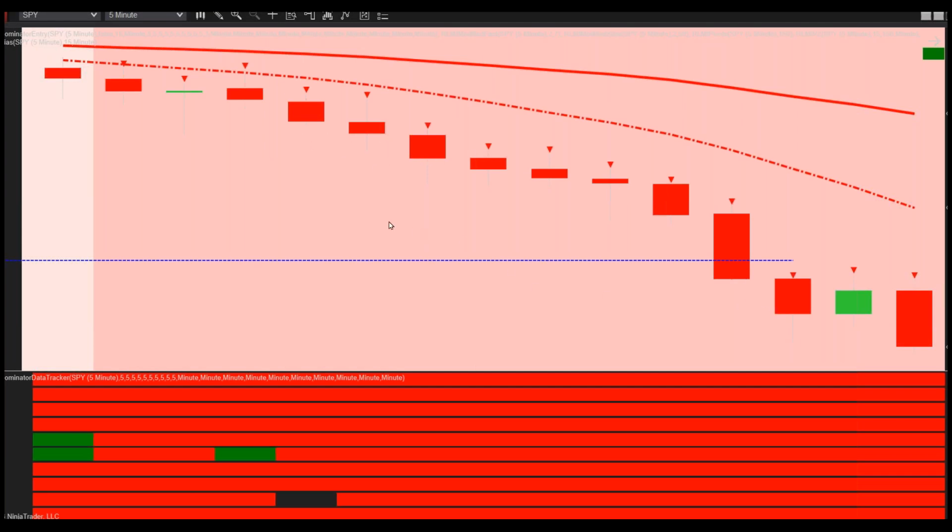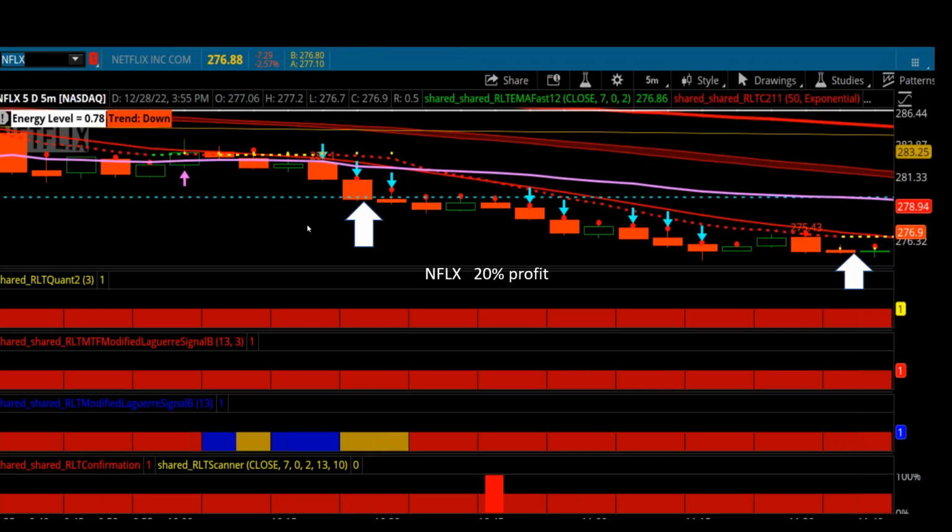All right, so I'm going to just go through some charts of the Compass system and the Dominator system so you can see how they work. And again, the whole point of this is whether you're interested in the software or not, that's not the point. The point is to show you of the trades we take, and I showed you the win rate that we have. How do we find those trades?